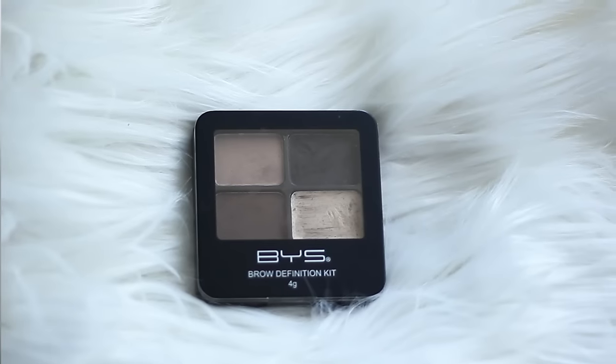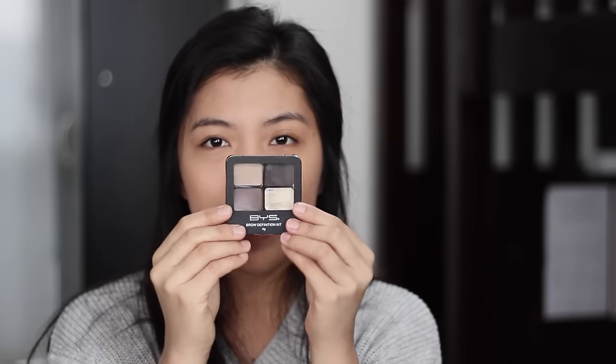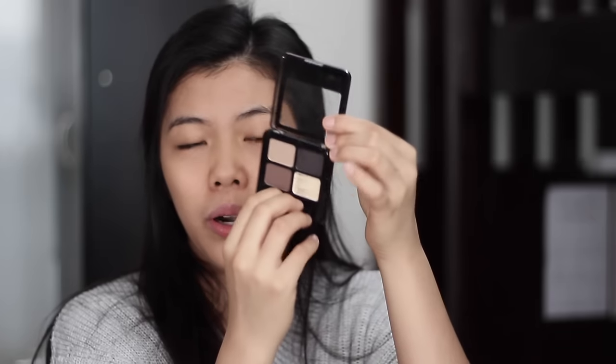First of all, I think this shade is dark for me. I think it does the job of setting a liquid foundation. I'm gonna go ahead and do my brows because I'm excited to try out this BYS brow definition kit. So there are 3 shades, a light one, a black kind of, a wax for keeping your brows intact for the whole day, and a medium brown one. If you open it, there's a small brush.